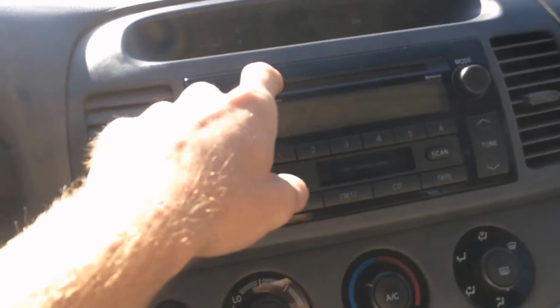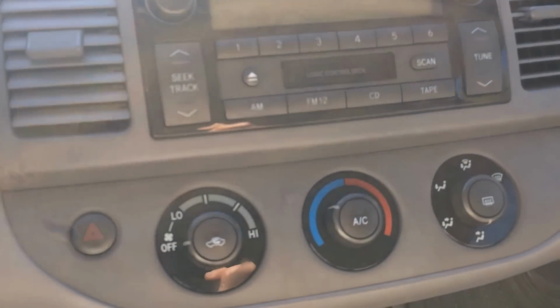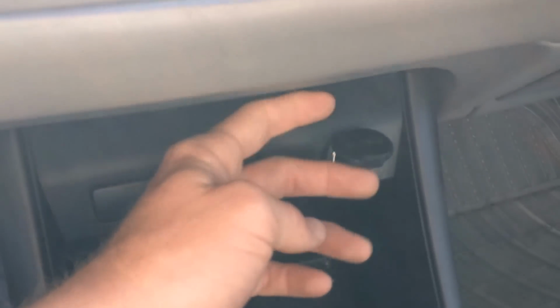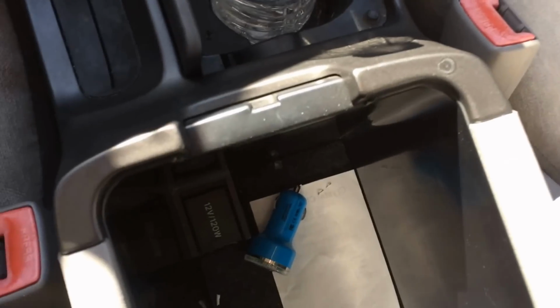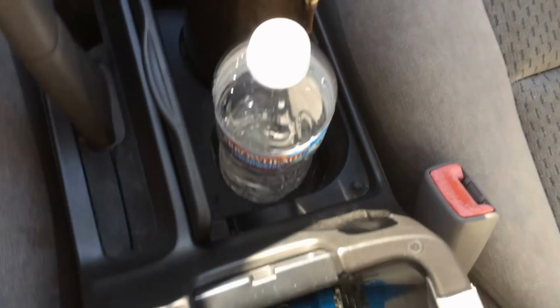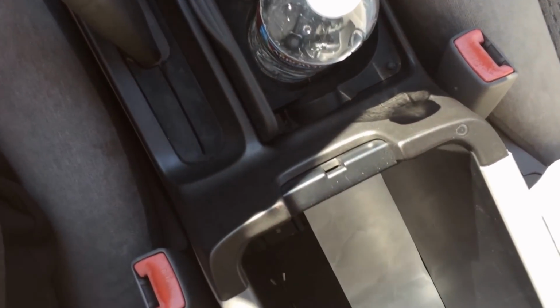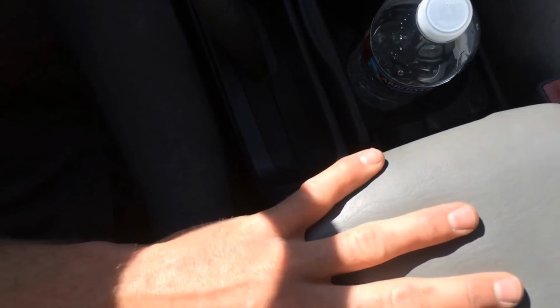We have a single disc CD player. We also have a tape deck here. You have a 12 volt power outlet here, and you also have one actually right down here, right there. So kind of cool, got that. And as we're looking in the glove compartment, it does have two of them, so you just close that. You got another compartment up here. It's kind of cool. Gives you a little bit of space as well.